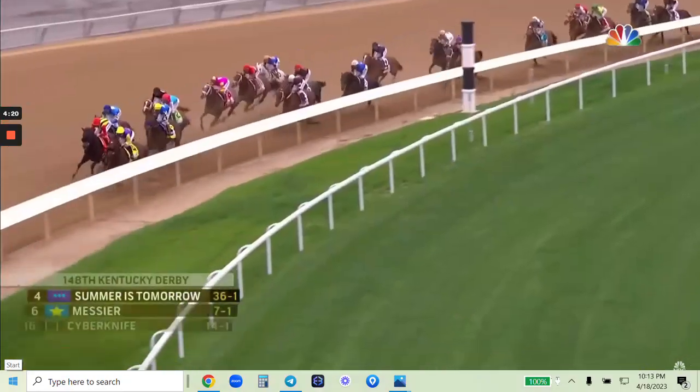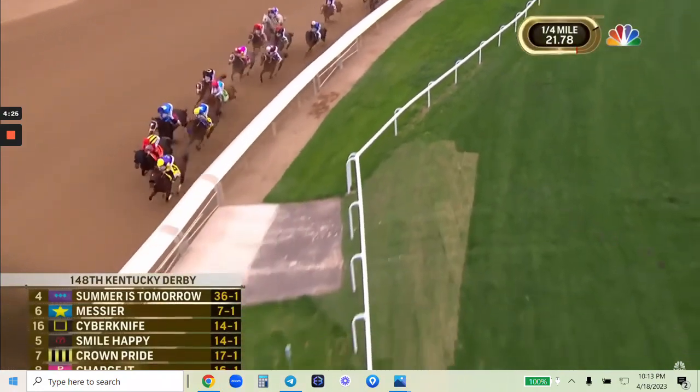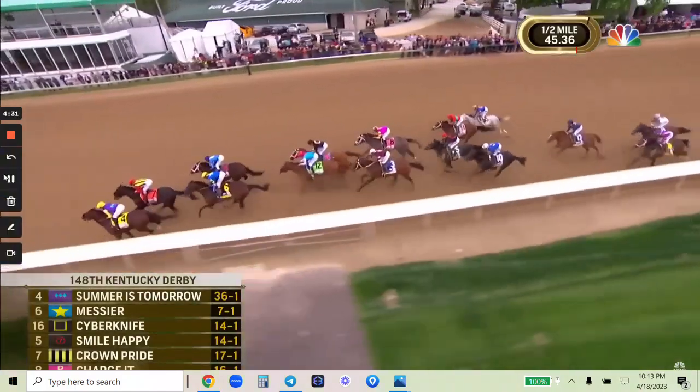See, the Americans are much better with this. The English just race slower. I don't know why. Head to the backstretch. Simplification is next. Then comes Tiz the Bomb. Rich Strike. O'Donnell to the inside in front.